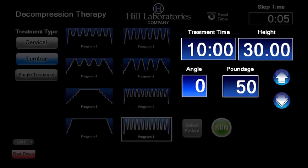The angle setting tilts either the pelvic or cervical section of the table with a range from 0 to 25 degrees for a lumbar treatment and up to 15 degrees for a cervical treatment. The poundage setting is the maximum force for the amount of decompression pull.